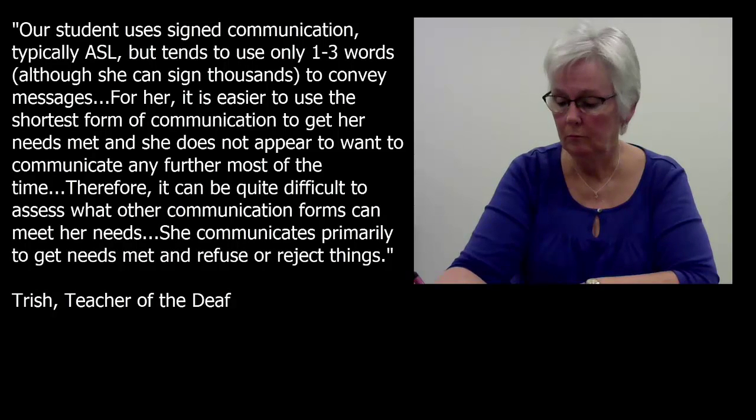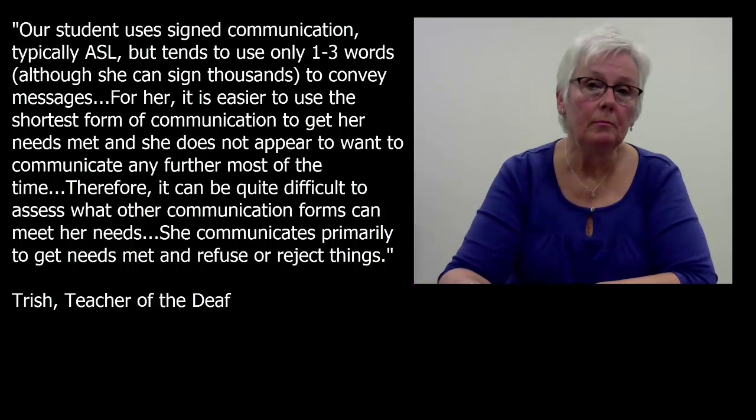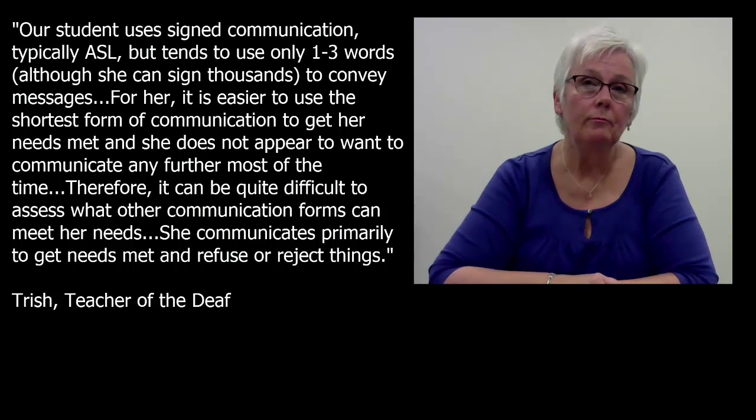So let's talk a little more about the service narrative examples. We got an interesting question from Trish. She's an itinerant teacher of the deaf, and she told us a story about a student that she works with who has learned some basic ASL. She has some specific signs that she uses that have served her purpose. And she seems to have reached a point where she doesn't feel the need to communicate any further. She knows how to ask for the things that she wants and to state the things that she wants to do. And it's been sort of difficult to get her to that next level.